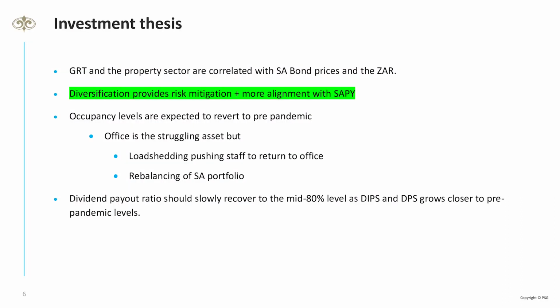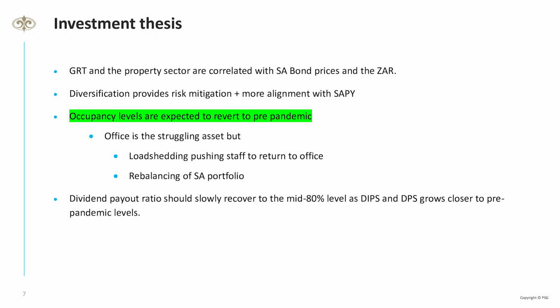And then in terms of the alignment with the SAPY, given the sheer size of Growthpoint and its composition of assets, it is more inclined to move with the SAPY, which has the relationship with SA bond prices. So movement in the SAPY, movement in Growthpoint, expected to go hand in hand and adds to the first point of the investment thesis. In terms of the third point, occupancy levels are expected to revert to pre-pandemic.